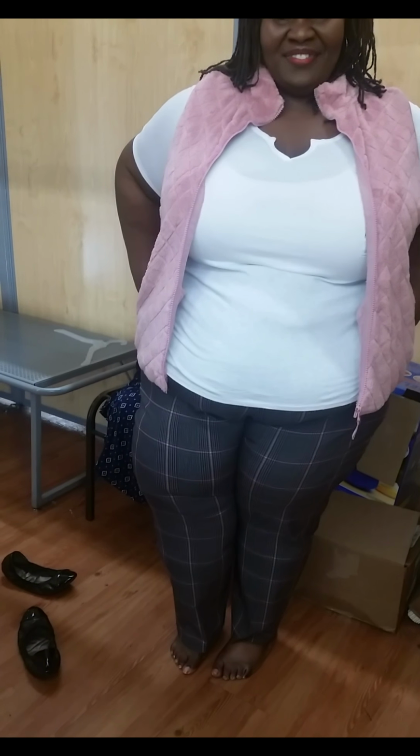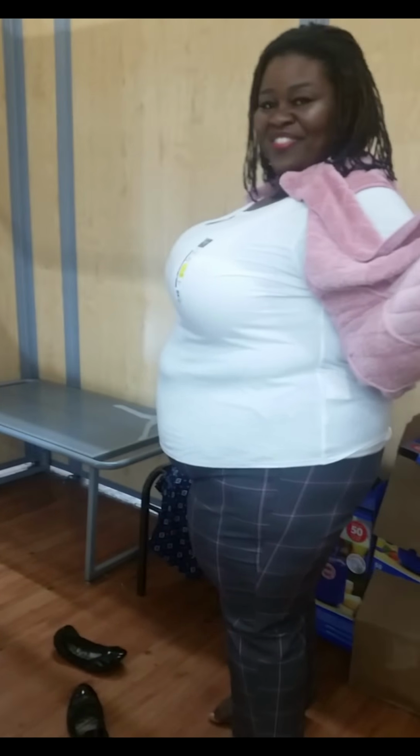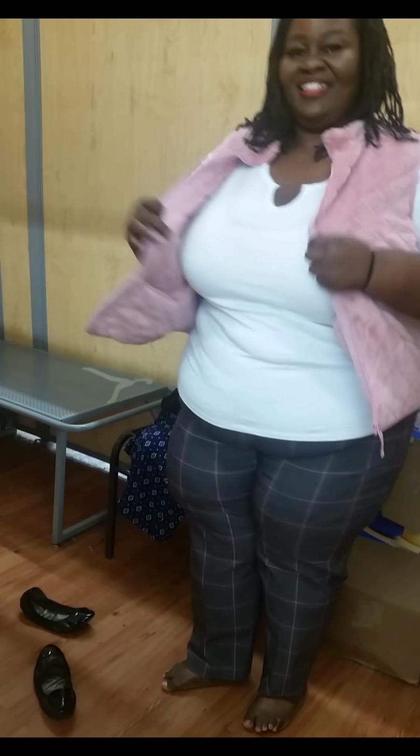All right. This is outfit 2. Again, we're at Walmart, and she has on the plaid pants and a vest and the shirt. The vest is $10, the white shirt is $1, and the pants are $16.97. That looks good on her. Nice outfit. And she's still within her $30 budget.